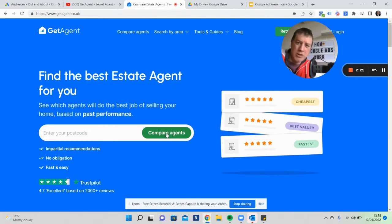Their model is to have possibly free listings, or you pay for a subscription. I'm not too sure. But it's all about generating leads for estate agents of people who are thinking about looking for the best agent, whether they're looking to buy or to sell. I'm not too sure on the quality. I'm sure there's some kind of qualification on the back of that. But I want to share with you as well.